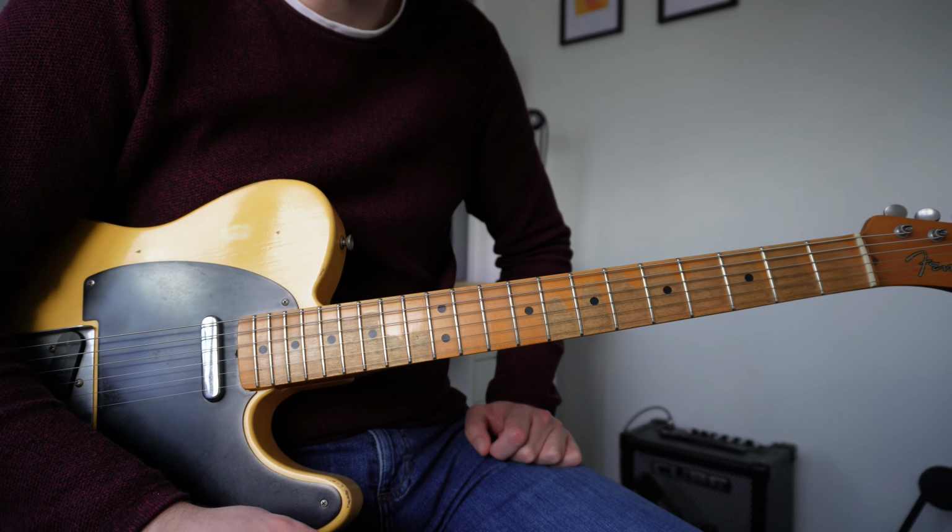Another reason that stops jazz guitar players moving on to the next level is their ears are not developed enough. One of the most biggest problems that I see amongst new jazz guitar players is that they get lost.